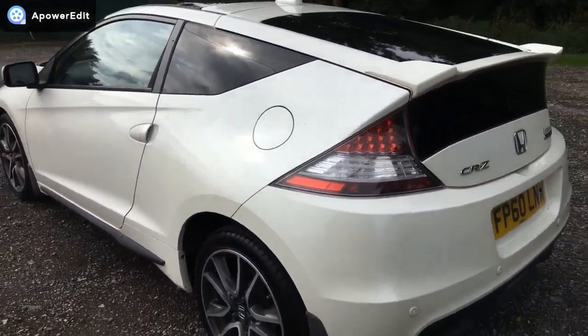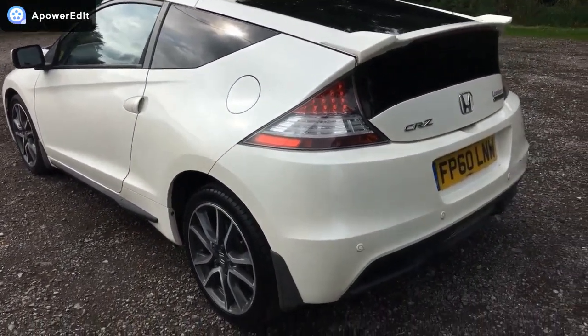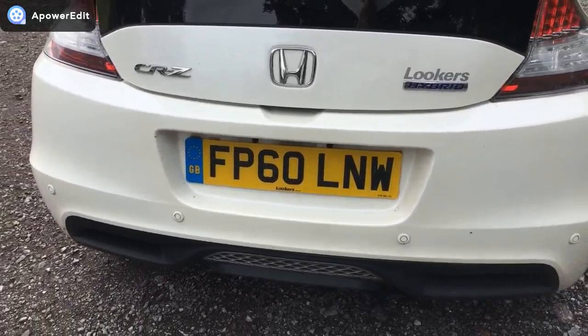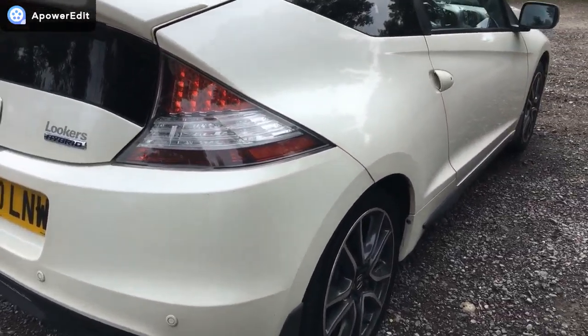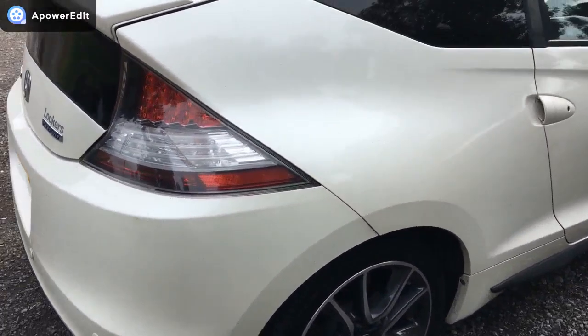Lovely angle for the CRZs. It's subtle but very effective little spoiler on the back in terms of styling. Parking sensors all around on the car, all work absolutely perfectly, by the way. And then around the back again, very clean and tidy. Offside of the vehicle, as with the near side, very smooth in the panels.